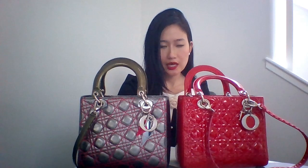So the Lady Dior was designed in 1994 by Gianfranco Ferré, who was the creative director of Dior at that time. And he originally named this bag the Chouchou, but the First Lady of France gifted this bag to Princess Diana, and it soon became her favorite bag. She was seen very frequently with it, so the House of Dior decided to rename this bag to Lady Dior in honor of Lady Diana.